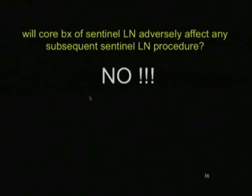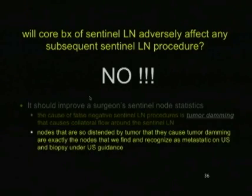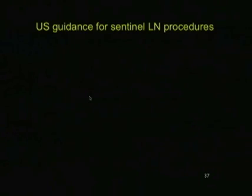But the reality is the most common cause for false negatives in a sentinel node series is gross tumor disease that is so gross it completely obstructs the normal lymphatic channels and causes so-called tumor damming and collateral flow around the sentinel node. Those are exactly the lymph nodes that we're going to find easily and remove from the surgeon's sentinel node populations. So in theory, we should actually improve the surgeon's sentinel node statistics.